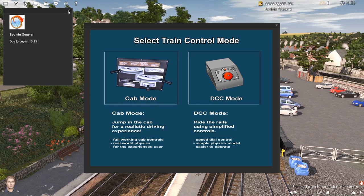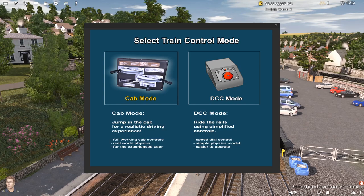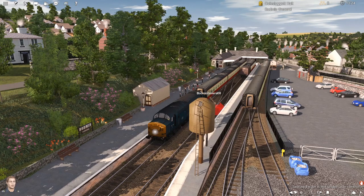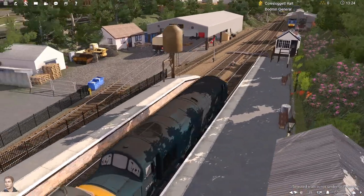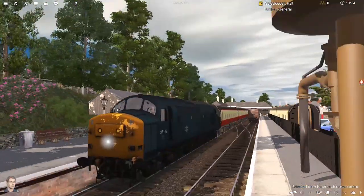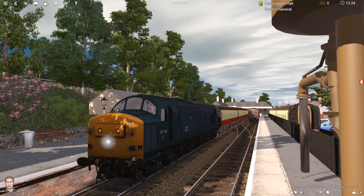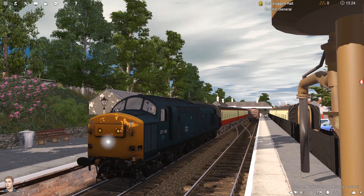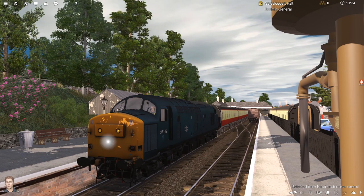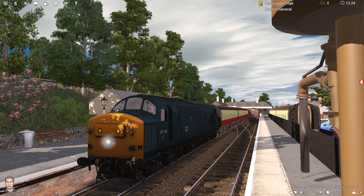So we want to be driving cab mode, obviously, because we've got to do realistic driving mode. And we're going to be using the SRS Trainz Class 37, it looks like here. You can go and download this from the SRS Trainz website, so do check those out as well. That's SRS and then Trainz with a Z. And they have this fantastic Class 37 model with, believe it or not, very good sounds as well.